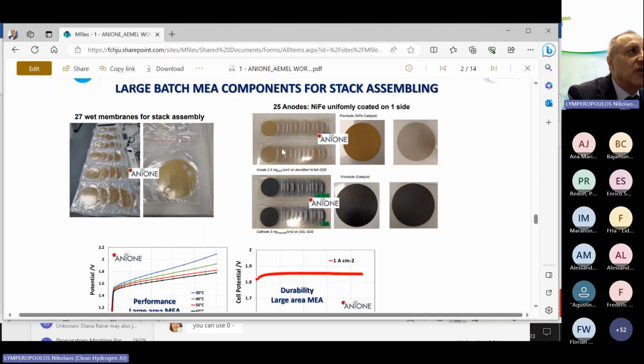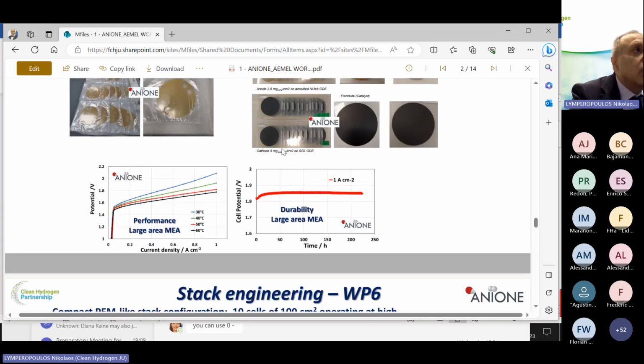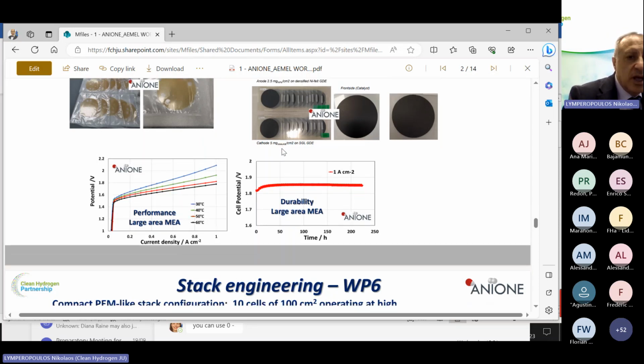You can see pictures of the anodes based on nickel iron, the cathode based on nickel molybdenum, on PTLs and gas diffusion layers, and you can also see the durability of these large area MEAs on a 200-250 hours test. You can clearly see that at the very beginning of the test, you have a loss of efficiency, but the performance is quite constant after this initial decay of performance, and also there is the possibility to cover a wide temperature range.